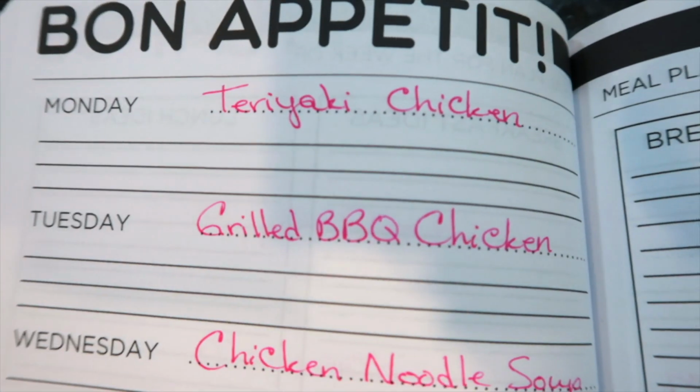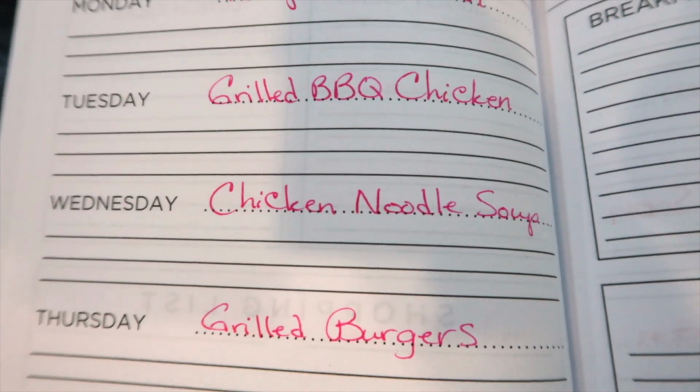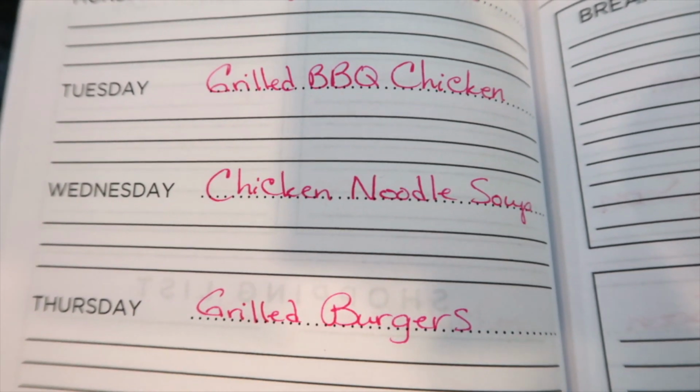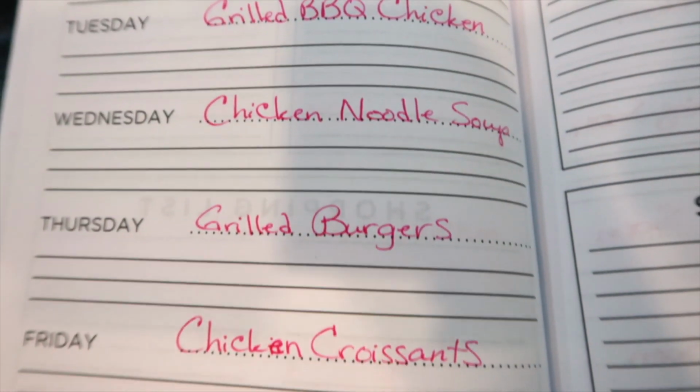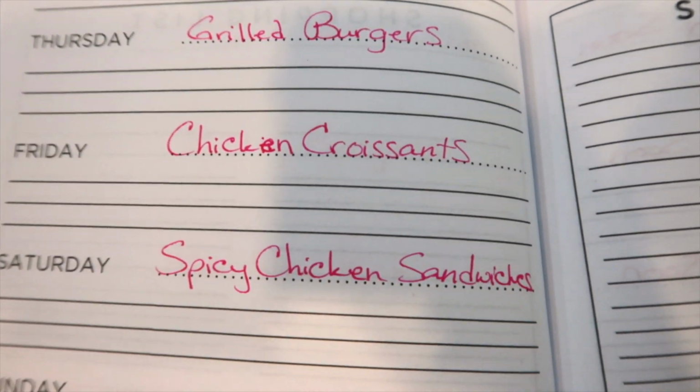This week we are having teriyaki chicken, grilled barbecue chicken, chicken noodle soup. I like to make that with rotisserie chicken. It just makes it a lot easier to put together on a busy weeknight. Grilled burgers, chicken croissants, and spicy chicken sandwiches.